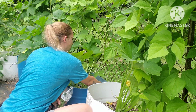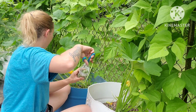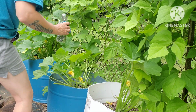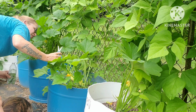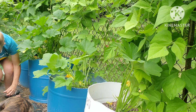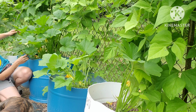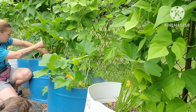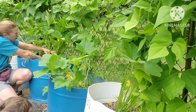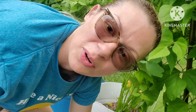Oh, that's an alive squash bug. I'm going to cut him. Put him in there. These look good. All right. Okay, I'll get back with you when I find those other eggs.